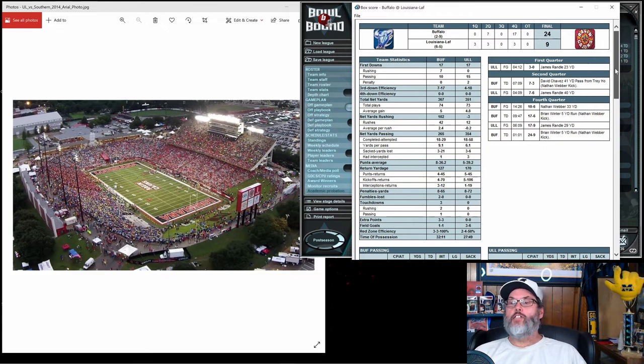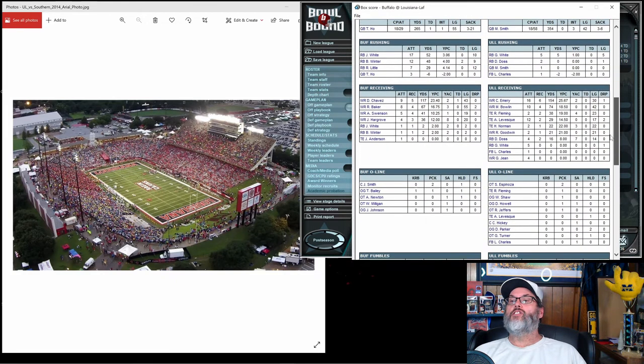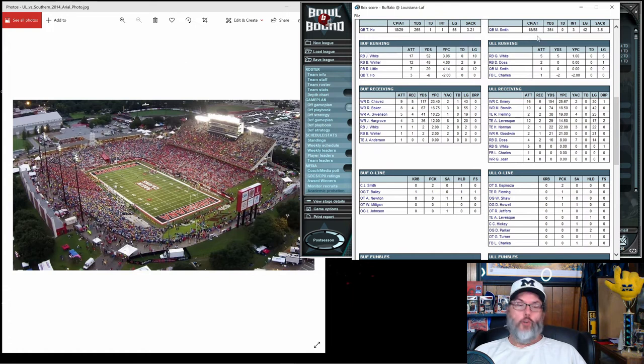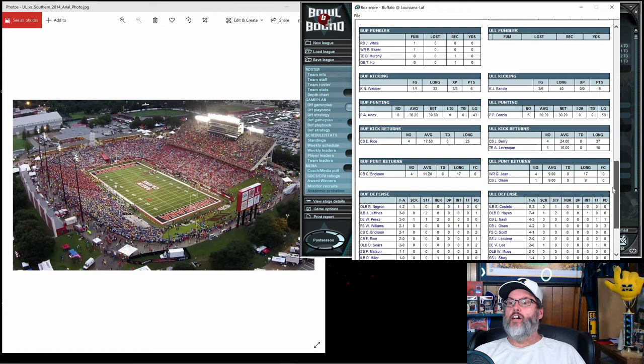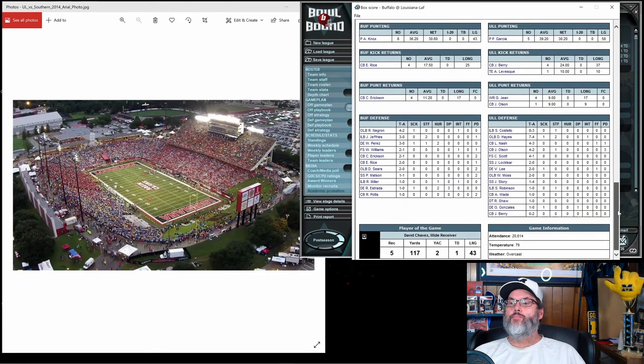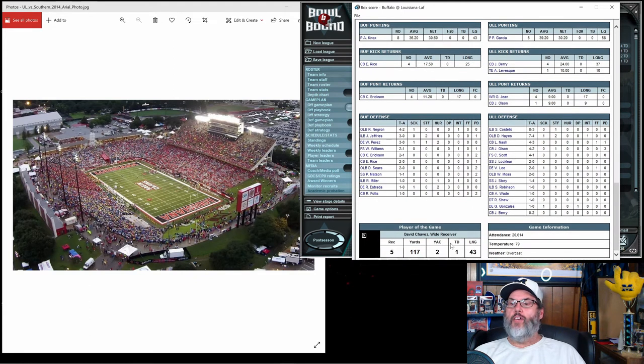There's your stats for the game. And as you can see, Mike Smith, a miserable 18 of 58. And there I go, got to move my glasses. 354 yards and 3 interceptions. And that's why I mentioned that example a minute ago. Poor completion, no touchdowns, high interceptions. You're going to lose every time doing that. Scrolling down through the rest of the statistics there. And David Chavez of Buffalo was their player of the game.